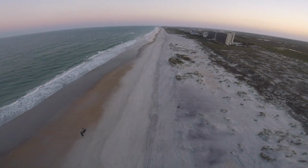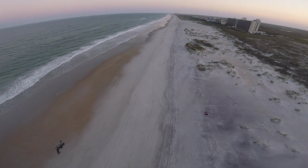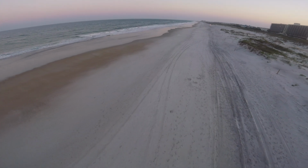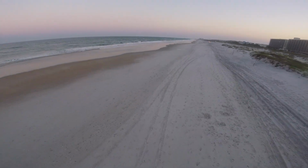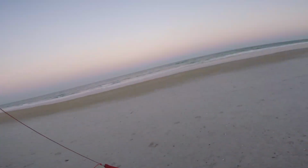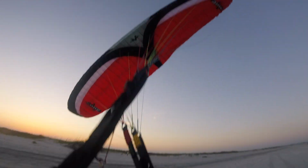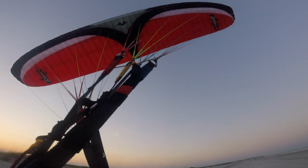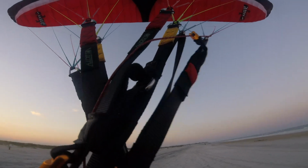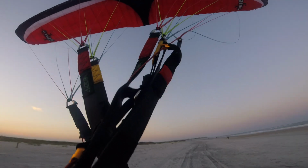Little bumpier down here. I'm going to go ahead and slide out of the harness. Oh yeah, okay. And I'm coming in. It's so quiet. And flare. Let's see if we can cut the wing back over to our gear. It's not very comfortable. The risers are right up in my face. Okay. That's very good. So let's go ahead and kill it.